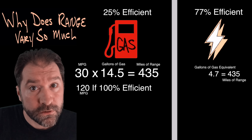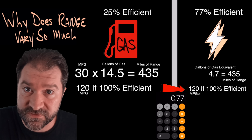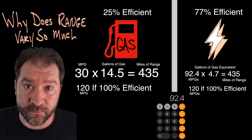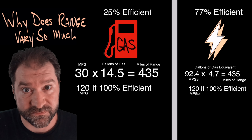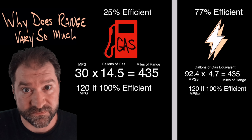What about the EV? Let's assume the EV driving dynamics are similar. The electric SUV is 77% efficient, meaning it can get 92.4 miles out of a gallon of gas. Okay, wait, I think I'm getting there with you. Let me try this math on my own. The EV's regular efficiency is 92.4 miles per gallon equivalent, so I would just divide 435 by 92.4 to see how many gallons I need. Hey, what do you know? That's the same number you said at the beginning. So wow, that efficiency really makes a big difference.